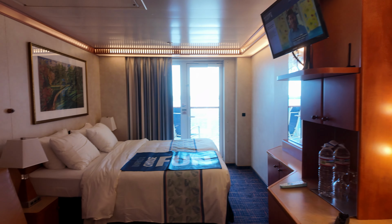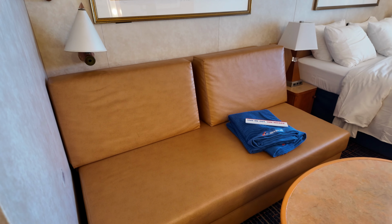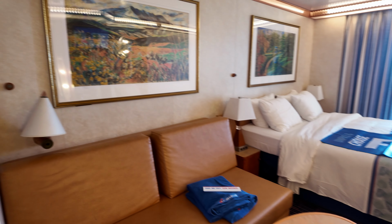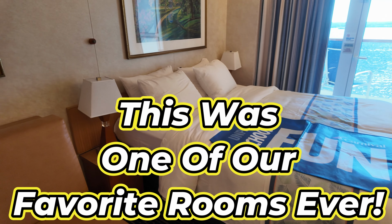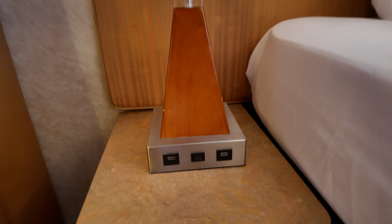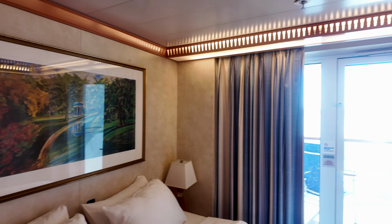So yeah, then also in here, this is coming into the room first. This room has a couch with a light and a table right there. And the side tables, again with the USB and power outlets. And then at the bottom, you've got additional storage as well. So yeah, I'm very pleased.